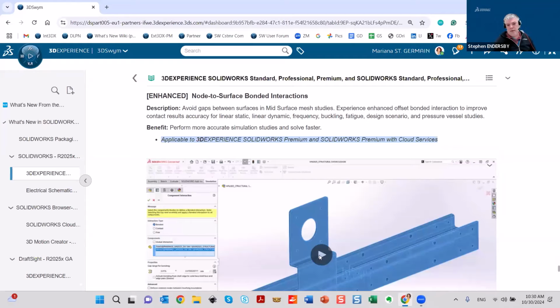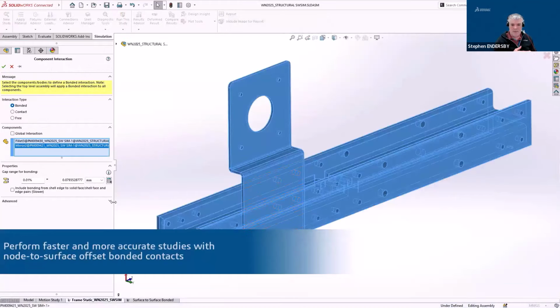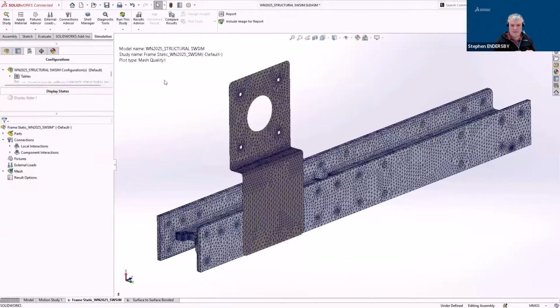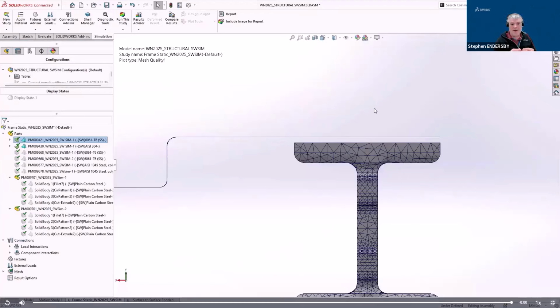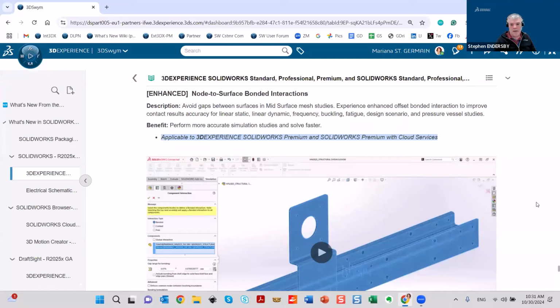So when we're dealing with assemblies, always a challenge is to connect parts that aren't actually connected. This happens a lot with sheet metal. In this instance, we have a solid part and a sheet metal part. When you mesh them, they will actually create a gap between the mid-surface of the sheet metal and the solid surface of the solid part. We can join those together with a bonded connection, so we've enhanced the way that the forces are transferred from one part to the other. Again, more accurate solution and no downside on the runtime.